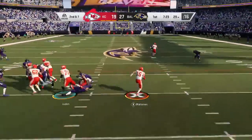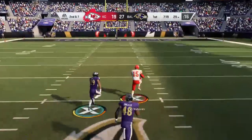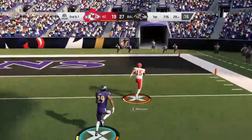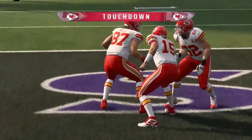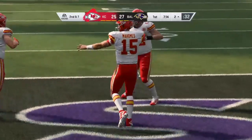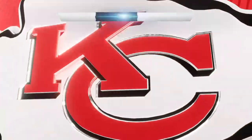Here's Mahomes now on the option right. Stepping up, he'll try and run. Through an opening, and there he goes. And all the way in for a Kansas City touchdown. Patrick Mahomes doing it again with his 3rd touchdown here in the opening quarter. And the Chiefs are a 2-point conversion away from tying this thing up.